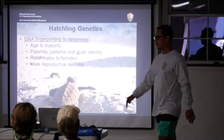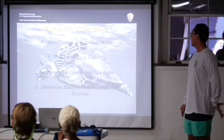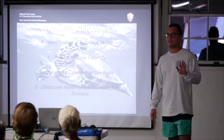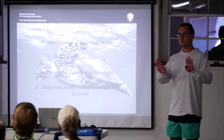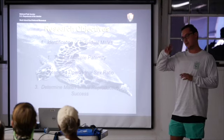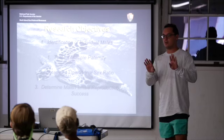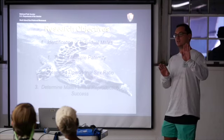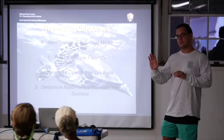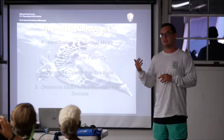The goal of my project is, first and foremost, to identify individual males, and we'll be able to do this by taking samples from the female and her genetic code and comparing it to the samples of the hatchling. Just like chromosomes passed down in humans, there is biparental genetic information passed down to the hatchlings. So when we compare the hatchlings to the females, we'll see what genetic material is passed down from the female, the mother, and whatever second genetic material is left over is from the male, and we'll be able to identify that as the father.